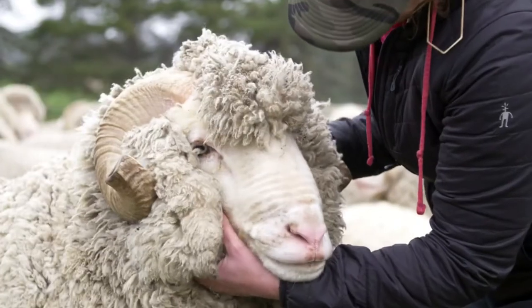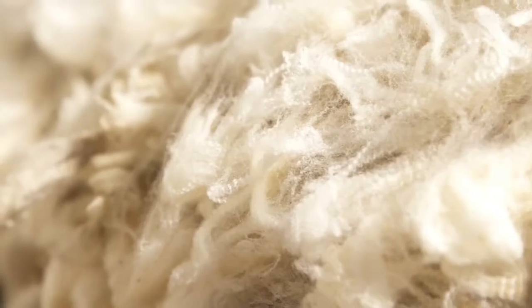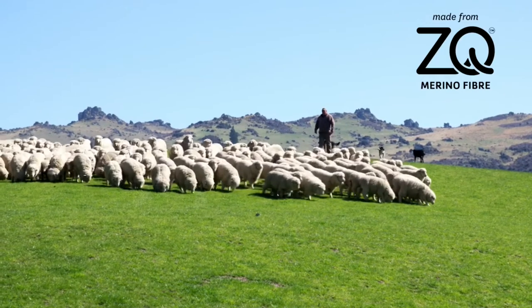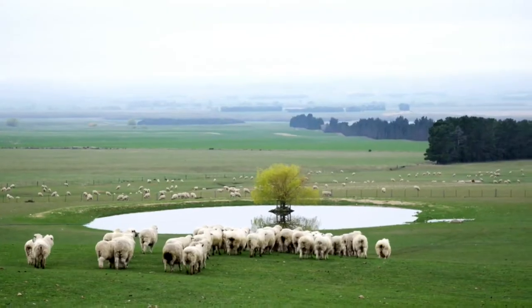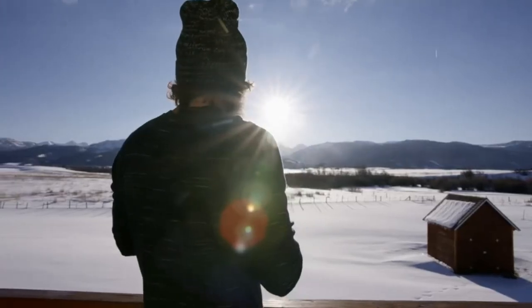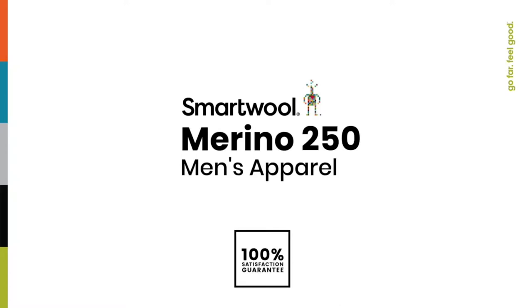Plus, you can feel good about feeling good in our gear. We use ZQ certified Merino wool in all of our Merino 250 products. ZQ is a New Zealand program that ensures the highest standards for wool quality, animal welfare, and environmental sustainability. Merino 250 combines comfort with performance by using natural fibers, a dialed fit, and refined features. Go far, feel good.